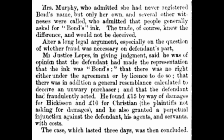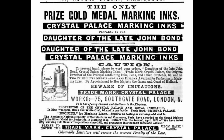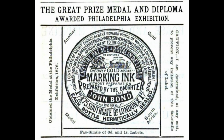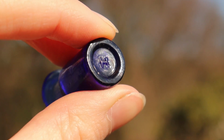Others also jumped on the Bonds bandwagon, but a court case in the 1870s declared that only 2 other parties were legally allowed to produce the ink under the name of Bond: John Bond's brother Henry and his descendants, and his eldest daughter from his first marriage Margaret, and her husband James Hickison and their descendants. Our bottle is one of the smaller 6-penny bottles, a size that was never produced by John or his wife Elizabeth. It also has an H embossed on the bottom, which could stand for Hickison, this brand being the most prolific and long-running of the Bonds marking ink dynasty.